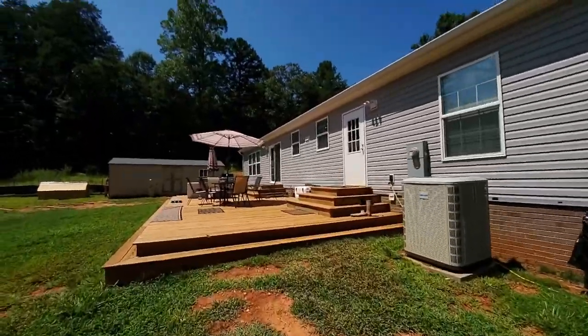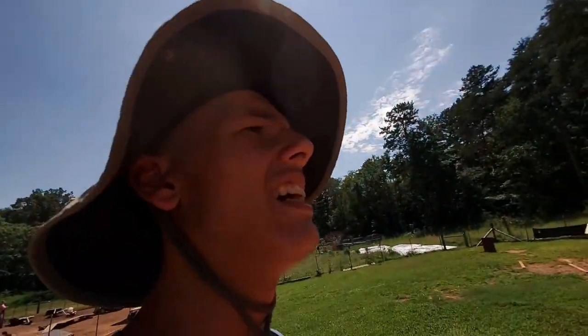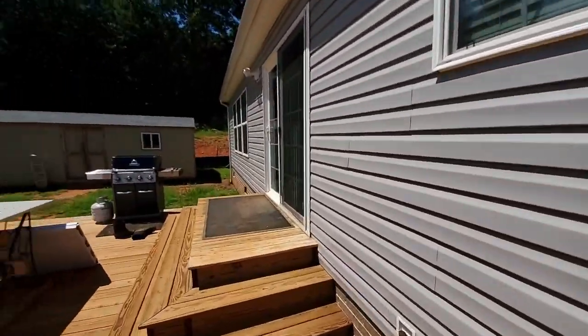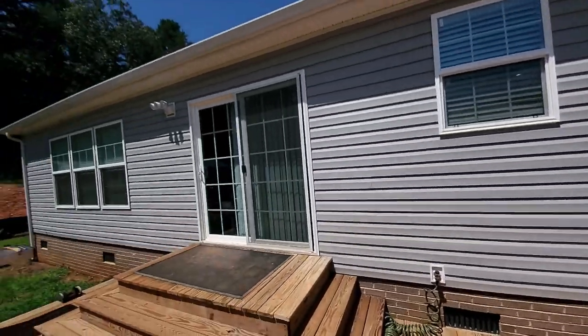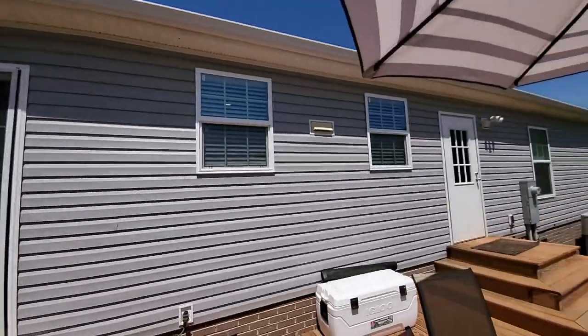Let's go get my mama to come out here and get a look at the building back there. So, yo, mama. What's up? Daddy wants you outside. What in the world? It just went black. I'll be waiting for you out here. We wait. And we wait. Which door will she come out of?